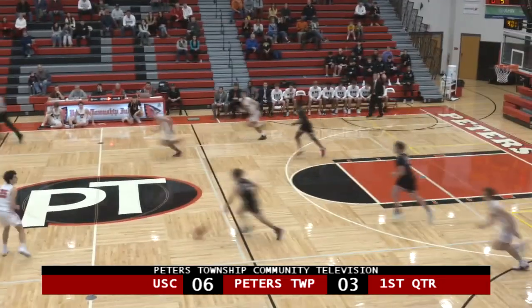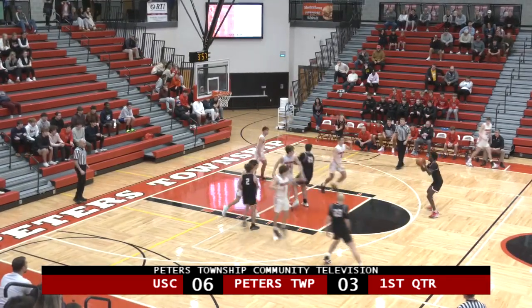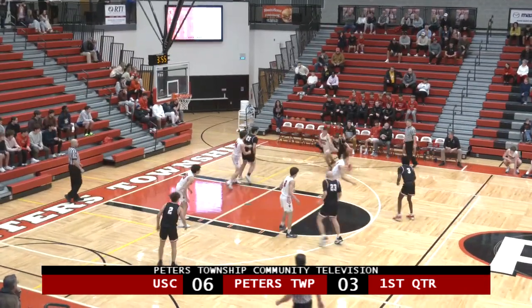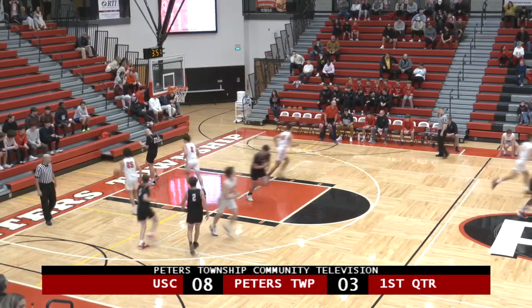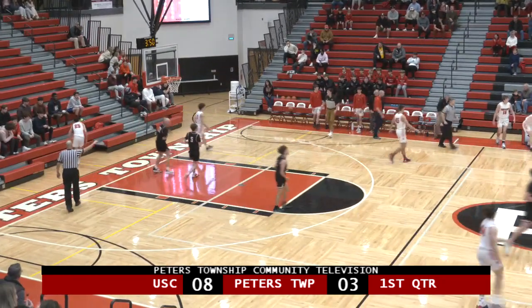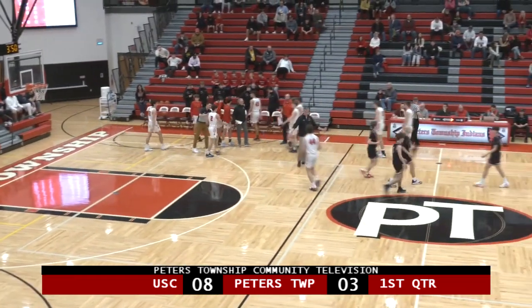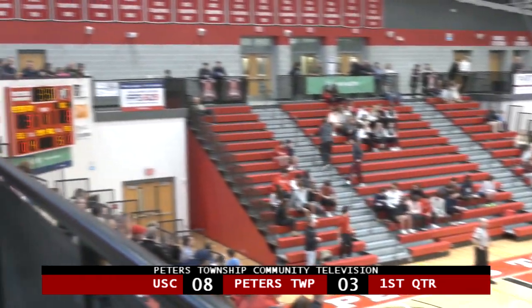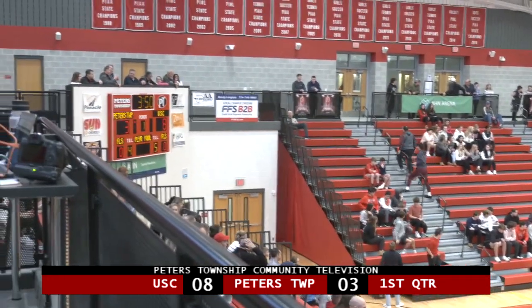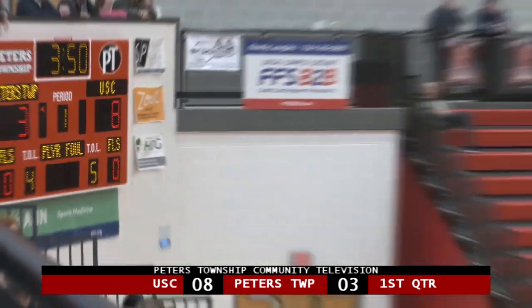Another, yes, it is a turnover, and they've got numbers. Scoop goes. Number 5, Nicholas Sukerneck. And the Indians need to talk it over after a couple quick, easy baskets. 3:50 left in the first.